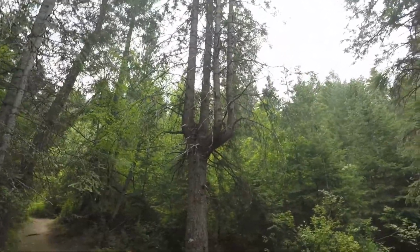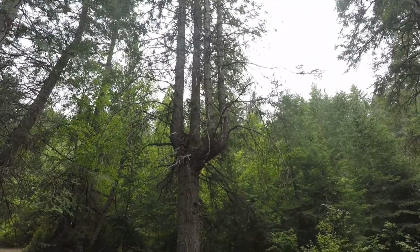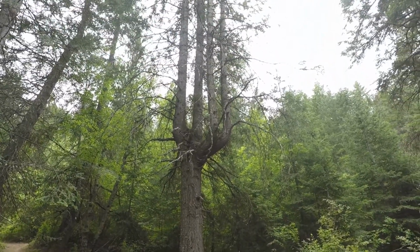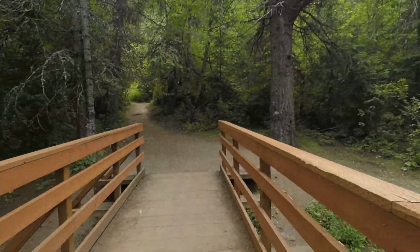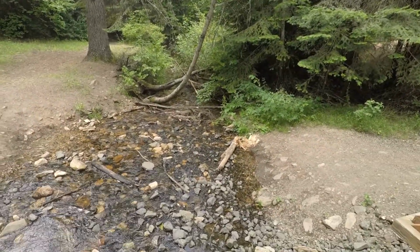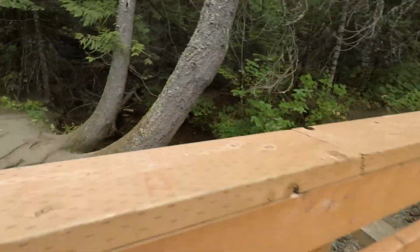There's a lot of really cool trees in this park, but this one I really like. It's the fork tree. It's got four forks coming up from the big trunk, and you can't miss it because it's right by the first big bridge that crosses Liberty Lake Creek. It's a very new bridge, by the way.